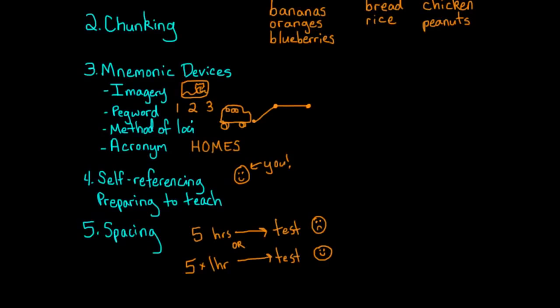that later test. Now, this isn't an exhaustive list of all the encoding techniques in the world, but it is a lot of the more common and more useful ones. And what you might have noticed about the effective encoding techniques is that they do involve a little extra effort, but hopefully now in your studying you can be prepared to process the information in a productive way so that you can study efficiently and effectively.